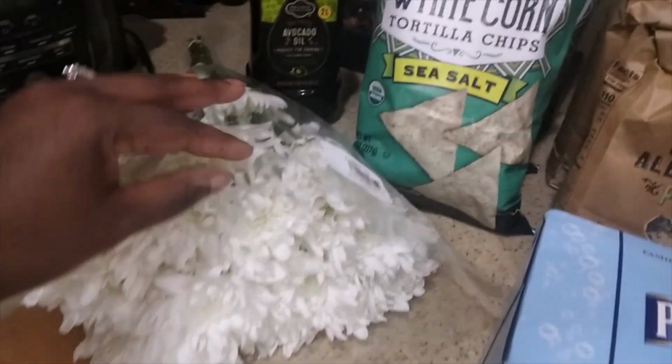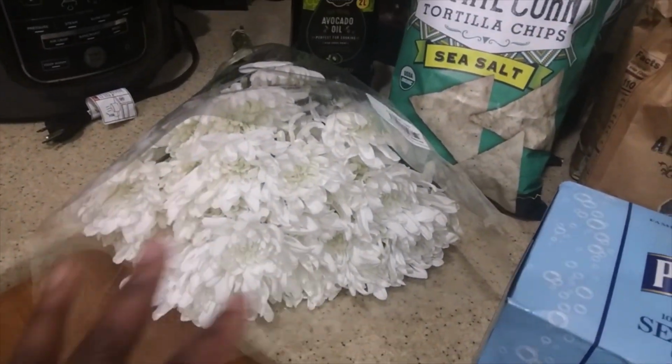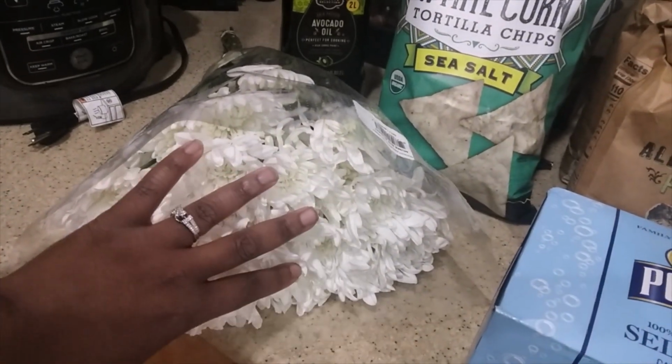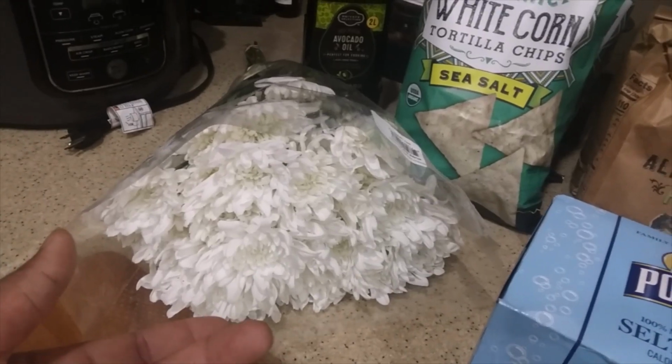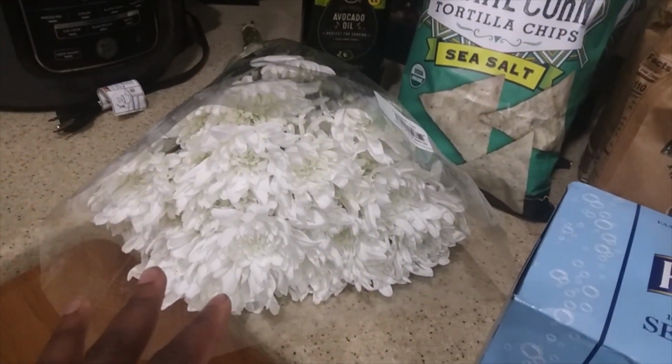And these ones, guys, Trader Joe's flowers last literally forever. I will be able to use these going from now, which is Monday, and they'll be good probably for the next 2 weeks. So I love Trader Joe's flowers. They're only $4.99, so completely worth it.